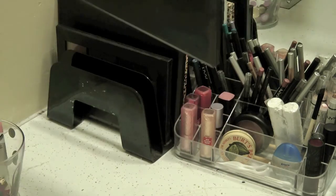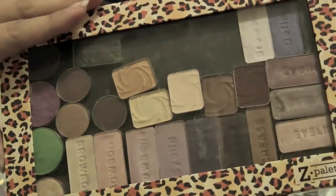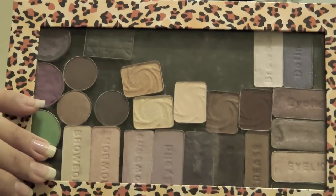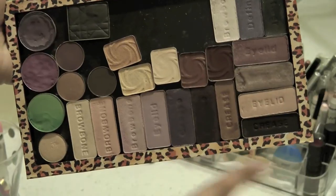So I have my 2 Z palettes. So here's my leopard print one, which is, I don't know if it's leopard or cheetah, but it's actually pretty ridiculous looking. I should have just got the black one, but that's okay. I have, as you can see, all of my depotted Wet n Wild eyeshadows in here.